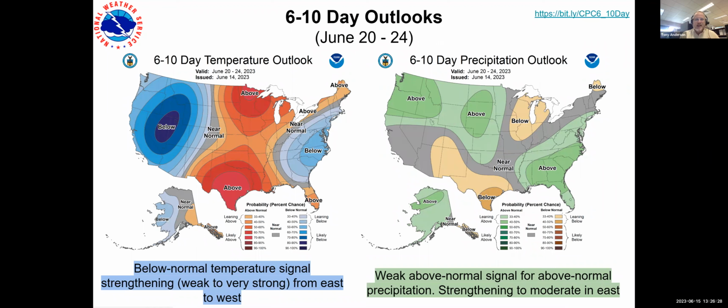Jumping out to a full month, the signals become even weaker. There on the left-hand side, the temperature, there is no clear signal from the global weather pattern. Near climatology is going to be your best forecast for temperatures, which is kind of a relief after 3 or 4 weeks of rain and cold.